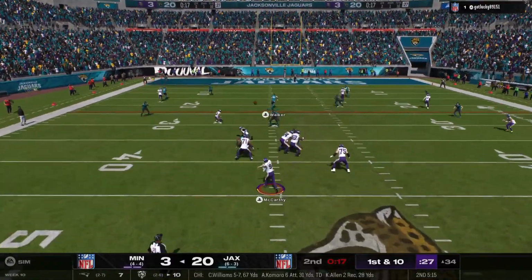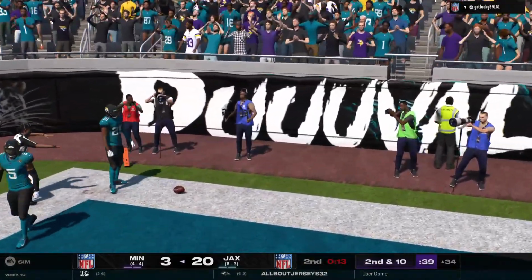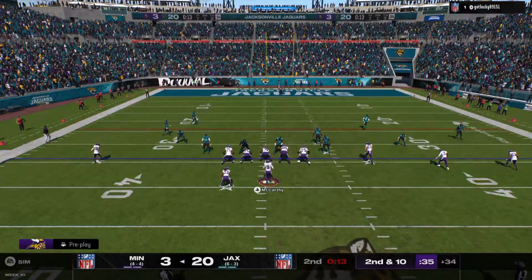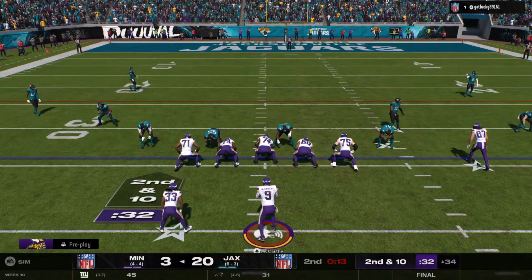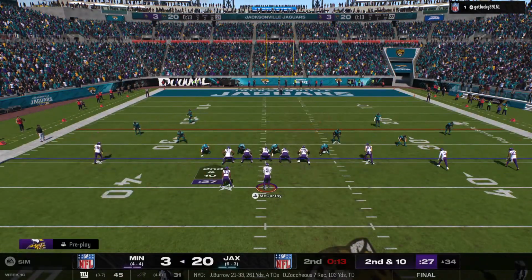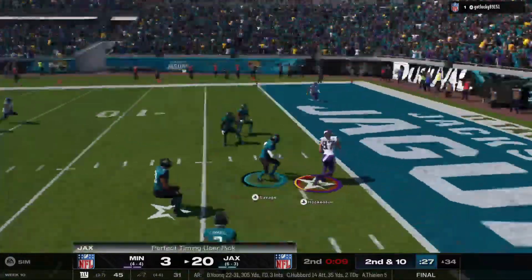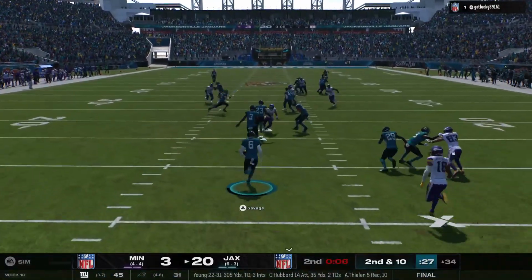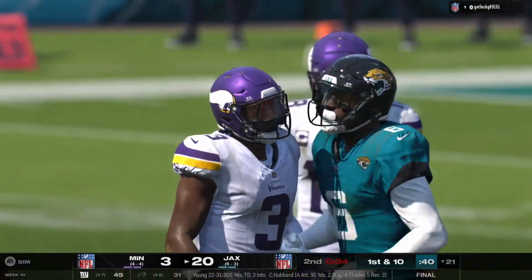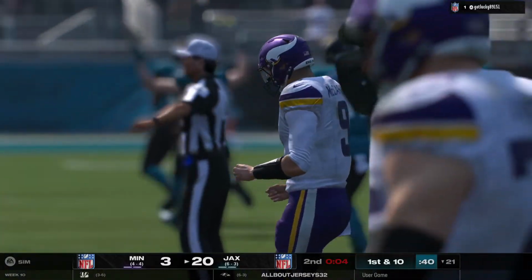On 1st and 10, it's McCarthy. He'll take a shot here, back of the end zone. That'll be batted away, incomplete. Coverage very strong defensively. It's 2nd down. Throwing now, it's McCarthy. And for the 3rd time in this first half, he's been intercepted. It's the safety, Darnell Savage. And the Jaguars are going to get the football, and they'll have it just past the 20-yard line.